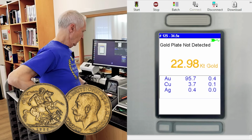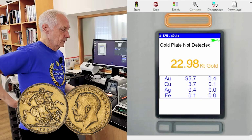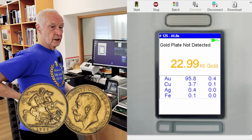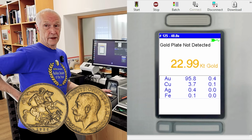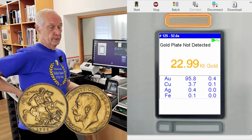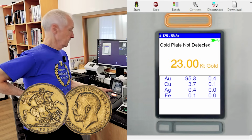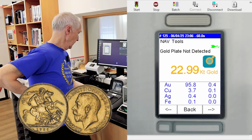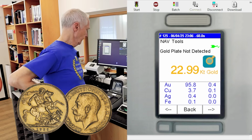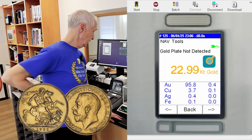Oh, well, we're coming up now saying gold plate not detected, which is interesting. I was looking at that because sometimes if sovereigns are too yellow, they've often been gold plated with fine gold, which means they will look very yellow and it might alter the reading. Nitons are calibrated to actually detect gold plating, which is very good. And now we're coming up with a gold fineness of 958 on that, whereas previously we were getting 950.